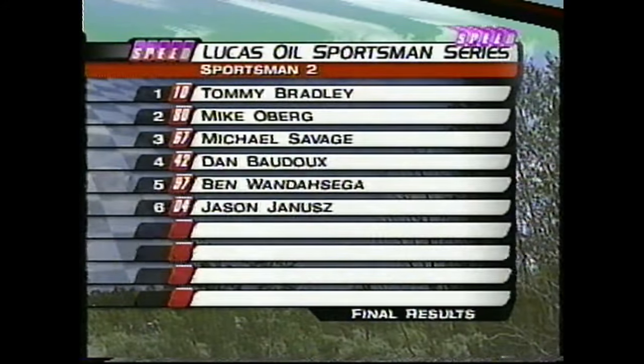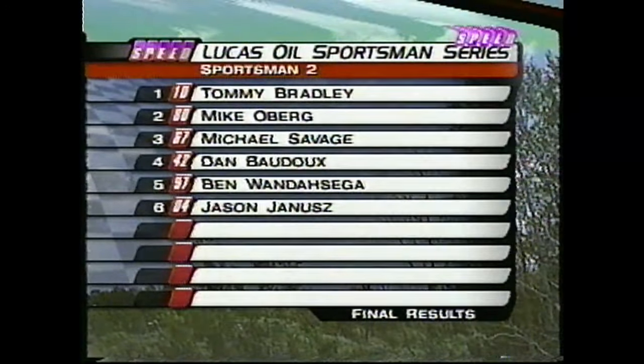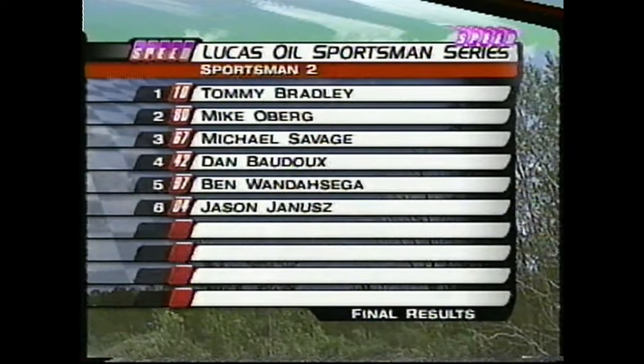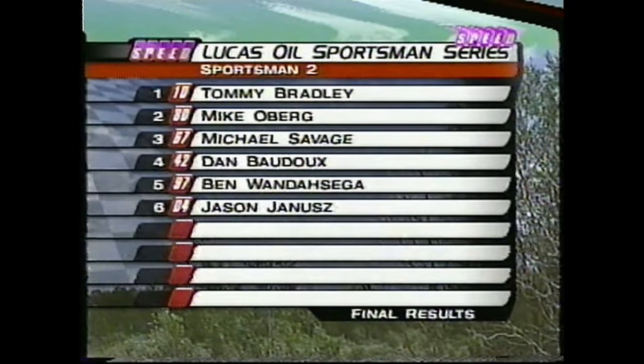Here's the result in Sportsman 2 after the eighth round of the Lucas Oil Sportsman Series. Savage is third, but Dole in that stock truck is fourth. Good useful points. Juan De Siga and Jason Janis round out the top six. So Tommy Bradley is on a roll, and that means he is down in winner's circle with Ken Stubb.